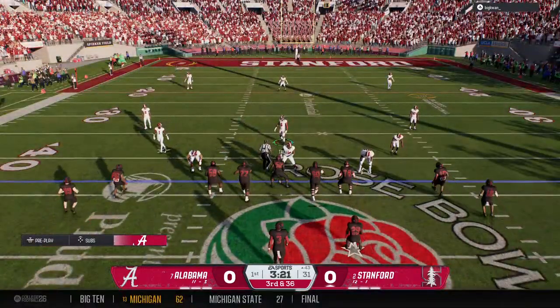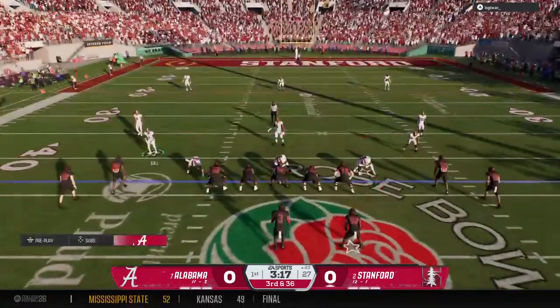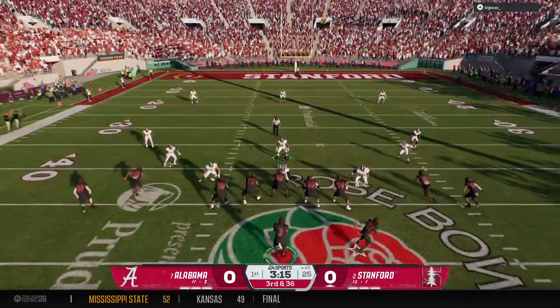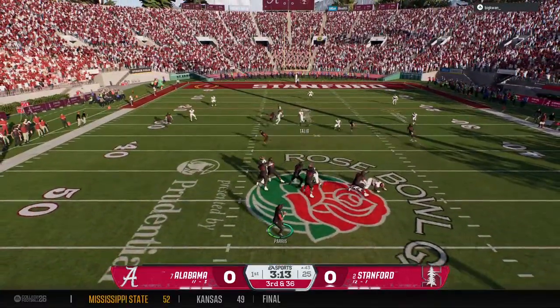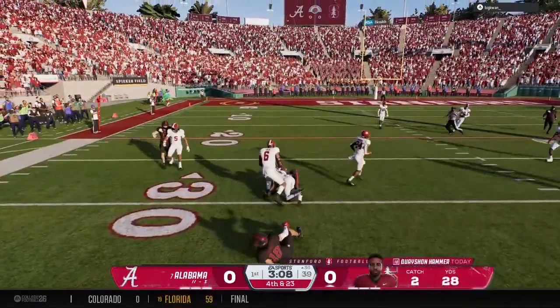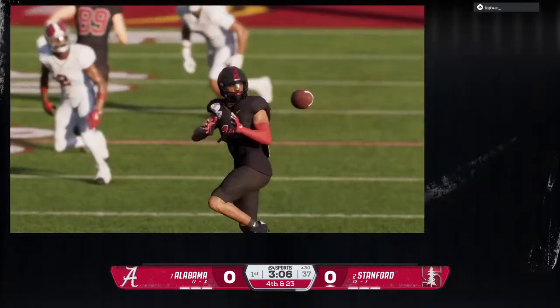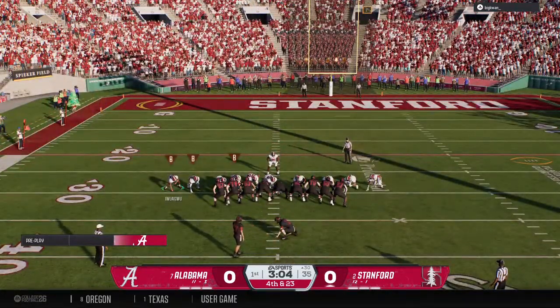So here comes 3rd and long, trying to overcome that sack. This is going to be really difficult. Drops back, looking to throw on 3rd and forever. Finds an open target on the left side. Defense able to stop it. It's 4th down now. And here comes the field goal unit onto the field.